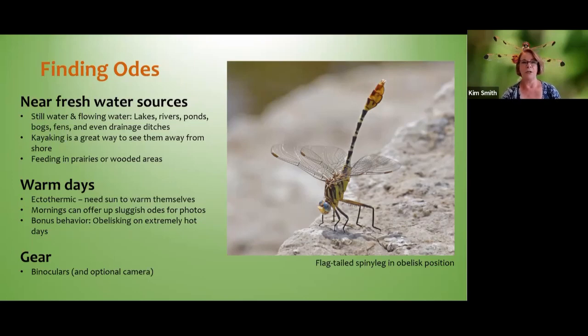And the other thing you want to know when you're going out to find them is you need binoculars. They're 1 or 2 inches long. Unless you have bionic eyes, you're not going to see them very well without binoculars. I just use my birding binoculars, the 8x42s, and that works fine for me. And if you want to take pictures home and try to identify them later, you'll want a camera with a really good zoom lens on it.